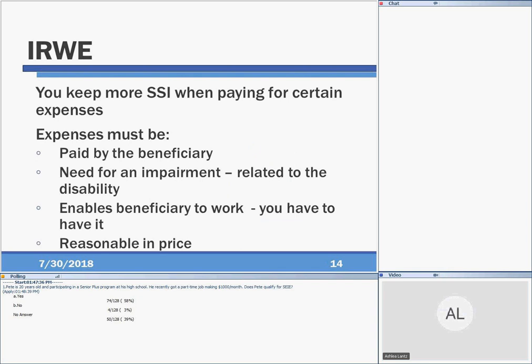The essential concept is that we talked about before, that you get to keep more of your SSI when you're paying for certain expenses. Expenses need to be paid by you, the beneficiary. It's going to come out of your pocket. You have to be the one writing the check for it, paying for it. It can't be mom, it can't be dad, it can't be family, it can't be provider. It has to be you.